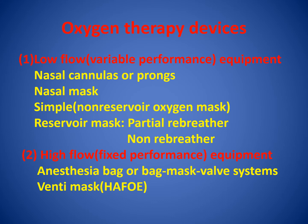Oxygen therapy devices are classified into low flow and high flow. The low flow are called variable performance equipment. And these include the nasal cannulas or prongs, the nasal mask, the simple face mask, or the classic mask, also called non-reservoir oxygen mask, and finally the reservoir mask, either partial rebreather or non-rebreather. While the high flow or fixed performance equipment include the anesthetic bag or bag valve mask systems and the Venturi mask, or what's called high airflow oxygen entrainment masks.